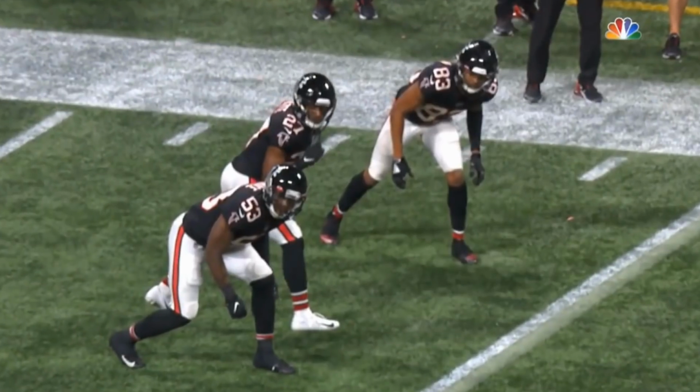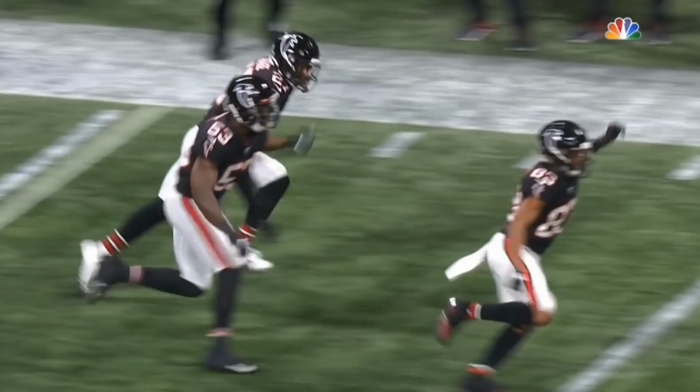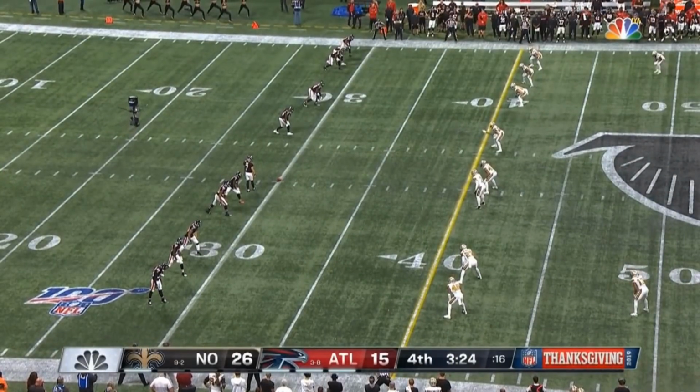Just such a good job, and just a bummer that it was called back for really what I think was a poor call, not an offsides. But again, it still went out and executed. So now you got to come back and do it again. Move us back 5 yards, we'll do it again.